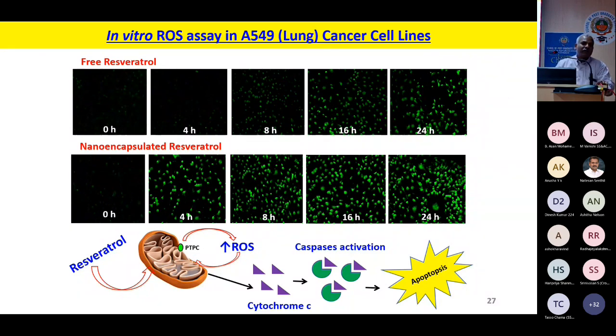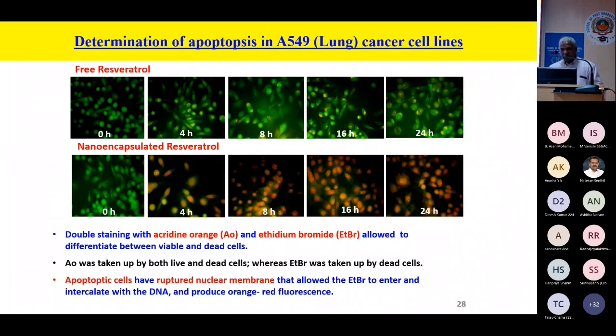After encapsulation, resveratrol can be taken up in a large quantity. And you know the properties of resveratrol. So if you can internalize the resveratrol within the cancer cell, then we can probably stop its proliferation. Those are some initial trials, results we have got. This is also on a lung cancer line. This is a double staining with acridine orange, and you can see the orange spots indicate destruction of those cancer cells.